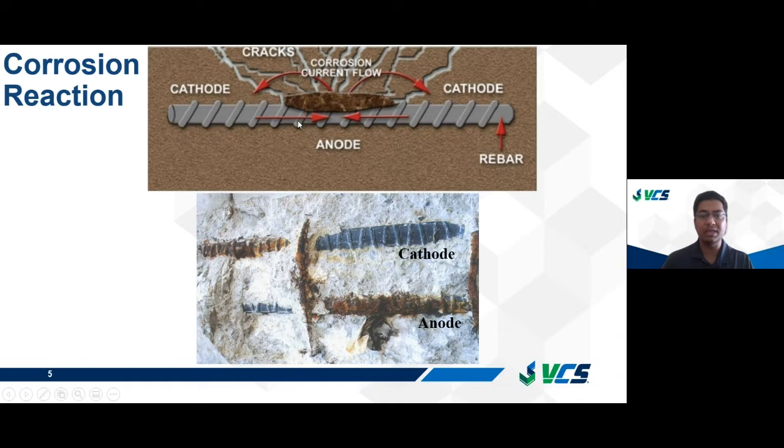Anode is where the section loss or loss of metal or rust formation occurs, whatever you like to call it. And wherever we have an anode, we need to have a balancing cathode to complete the electrical circuit. Essentially, the key takeaway from this slide is that anode is where the section loss occurs and cathode is where there is no section loss.